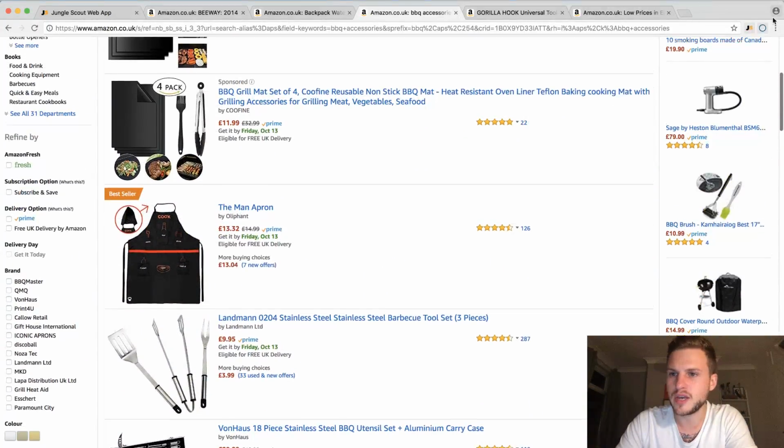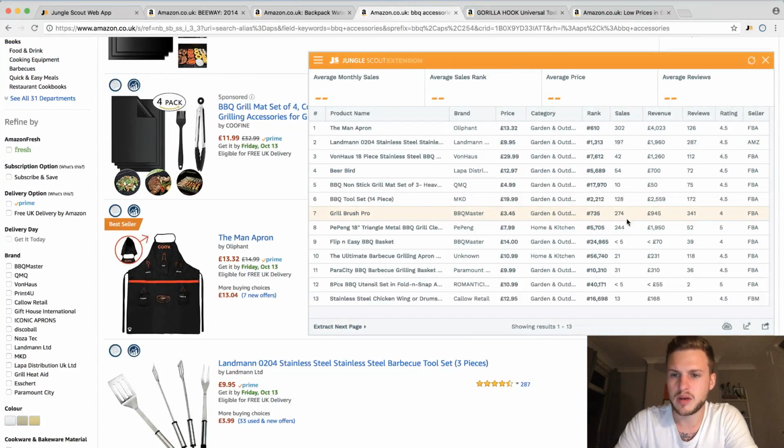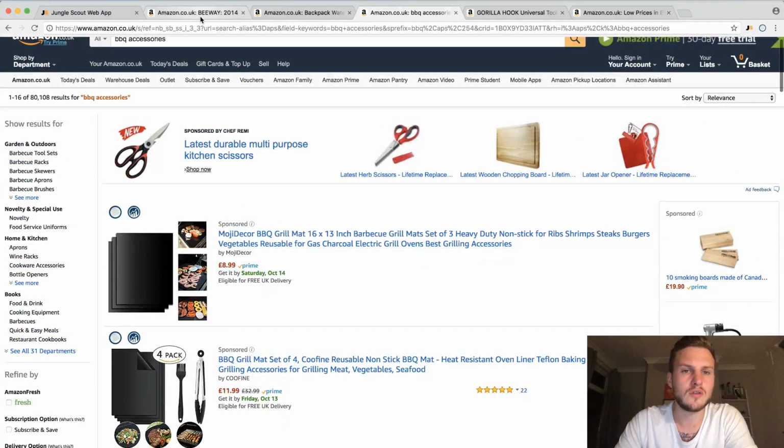Look at that. Oh yeah. So if we look at barbecue accessories, yeah, it's getting better. Again, it's not quite there. So what I do is I use a combination of all of these 3 product research methods.